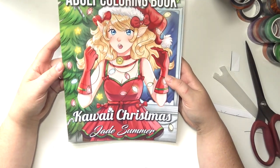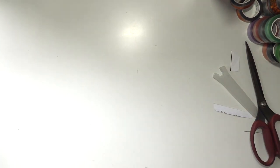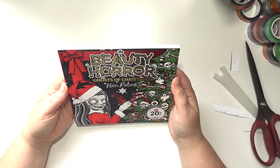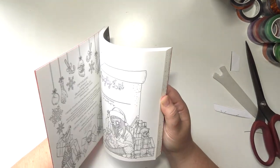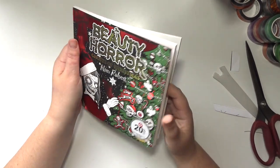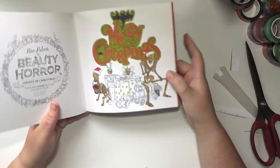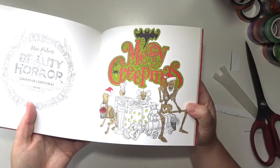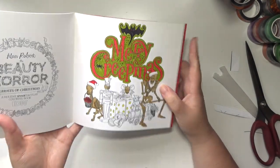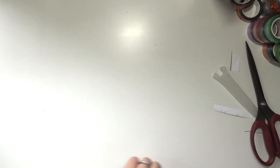Kawaii Christmas by Jade Summer. Beauty of Horror, Ghosts of Christmas. And I actually have colored a little bit in this one. I believe it's a WIP. But yeah, this one, Merry Creepmas. I'm almost done with this. I really should just finish that, but I have not yet.